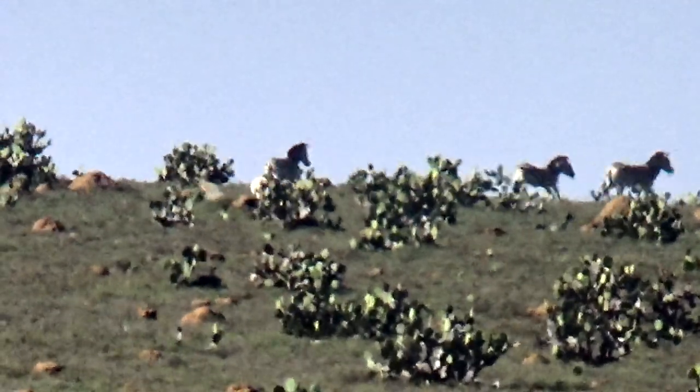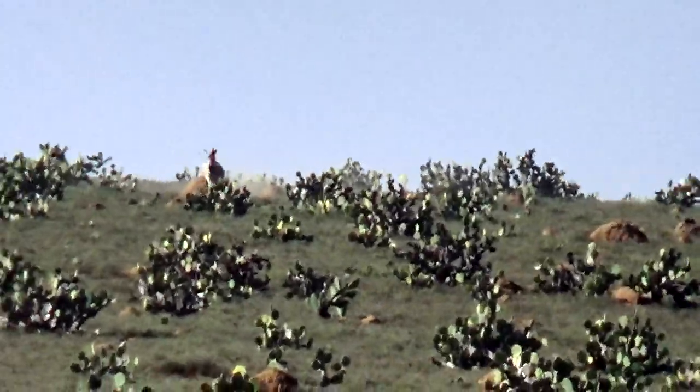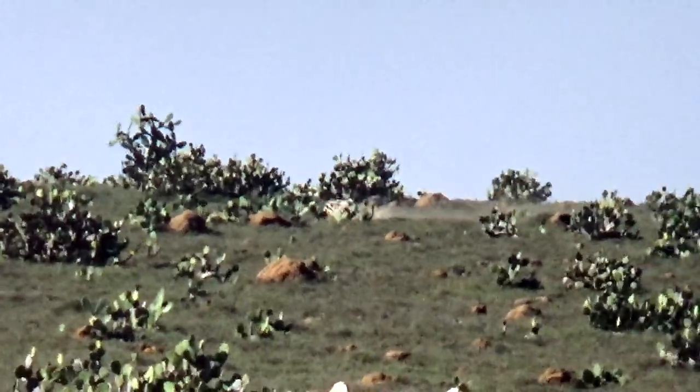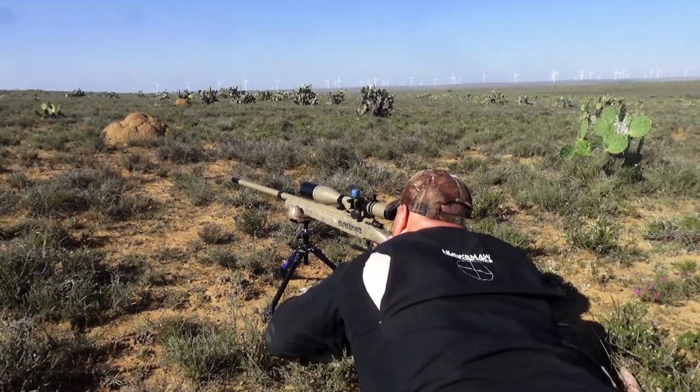Oh, he's falling down. There's a death roll. Come on, stay down. Look at that jump. And this is running right now. I'm trying to gather lines. Perfect, guys. 600 and whatever. 617.